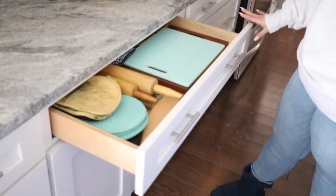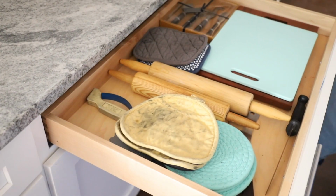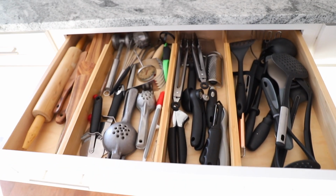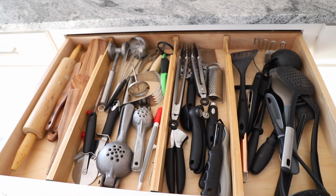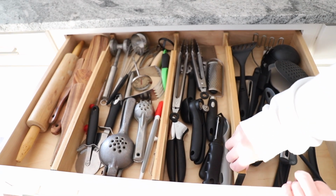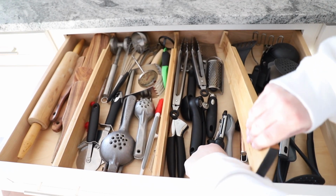This drawer I thought would be really well suited for the utensils because it's so wide. So with 4 dividers, you pair the utensils together like plastic with plastic, wood with wood, etc. Dude, these little removable dividers, oh, life-changing. Well, maybe not life-changing, but they're pretty boss.